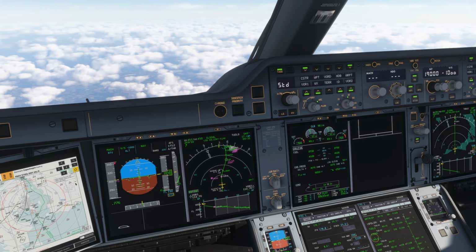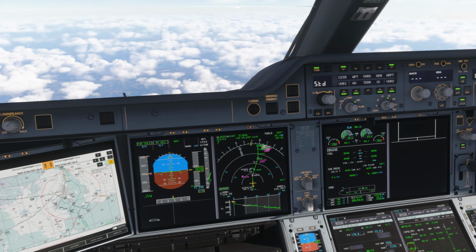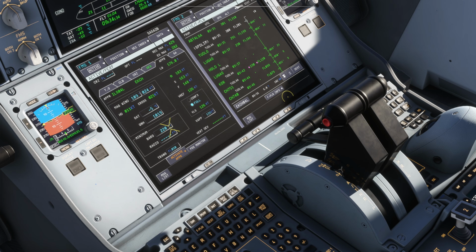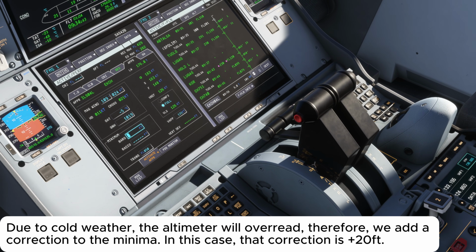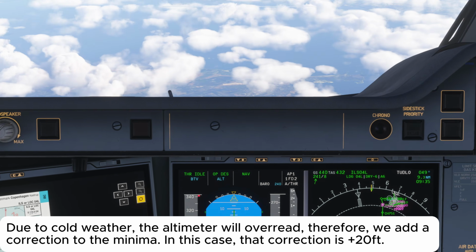Okay, so flight level 190 blue, we're still holding at Lugas, so I'm going to go thrust idle open descent. And just to change it, because the weather is -5 degrees there, so we're going to set 240 feet, as it is cold weather corrections.